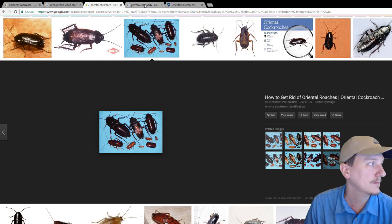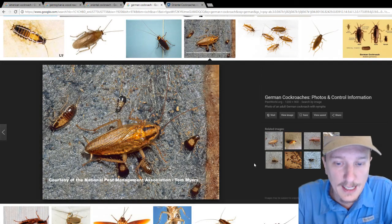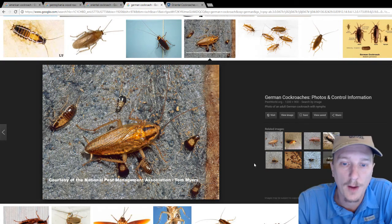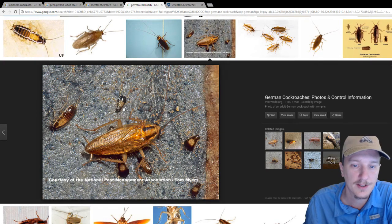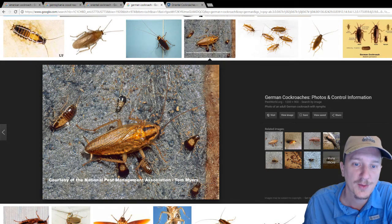So, and then we have German cockroaches. Now, this is the one that everybody worries about getting in their apartments. These are the ones that are the bane of civilization, in my opinion. Now, if you'll look here, these are the nymphs, little babies. They're all nymphs, except this is an adult here. But you've got all the nymphs here, little babies crawling around. There's a little mid-range one here.